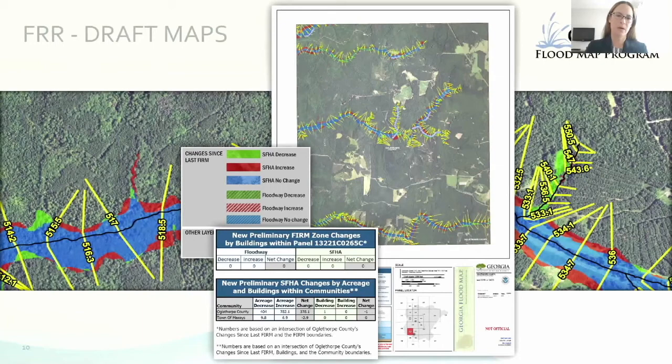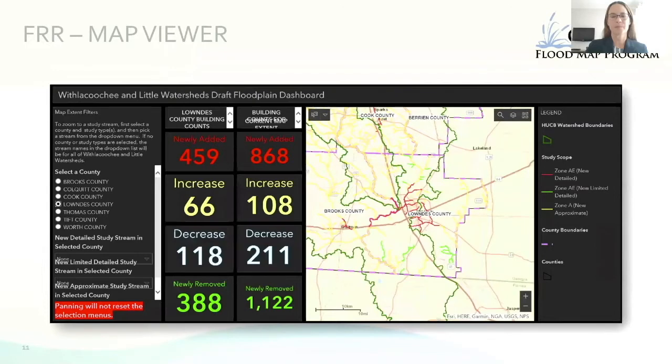Another great thing that we are including in these draft maps is the changes in FIRM statistics. We have these tables at the bottom of each of the panels that list the number of buildings and the area that have been added or removed. One table shows it per panel, and the other table shows it broken down by community. But it is a great communication tool. And then last, this is our newest tool. This is the viewer I was telling you about that we use to also show the hydraulics results.